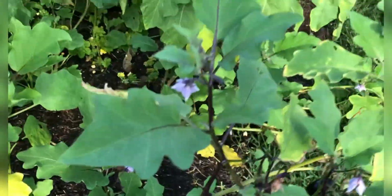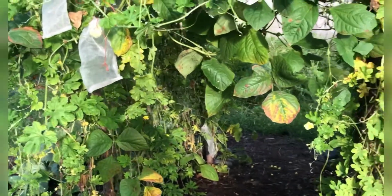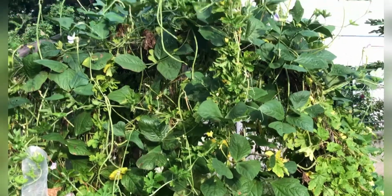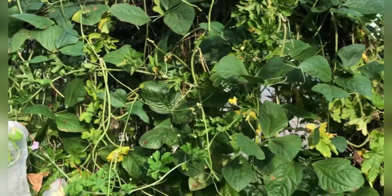And over here we got new ones. New talong. Oh, those trellis. Look at them. Full of string beans over here.